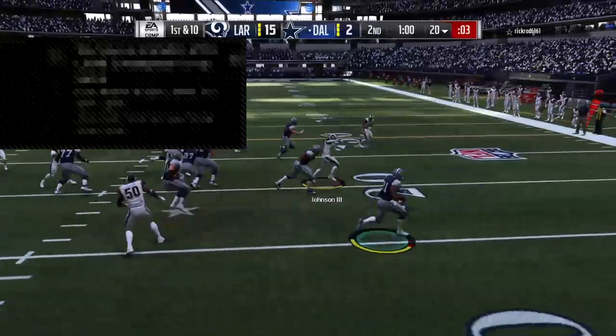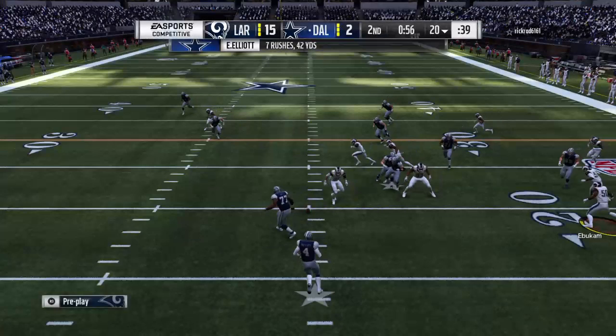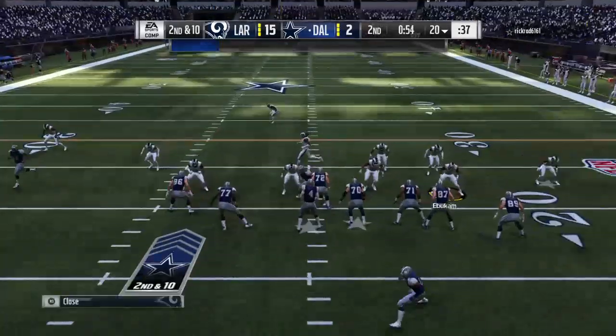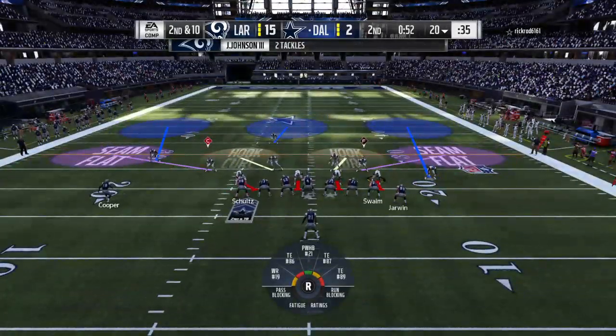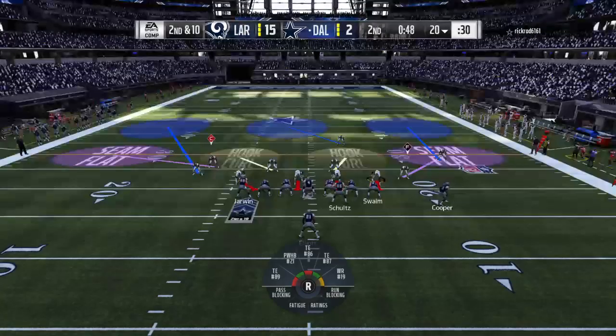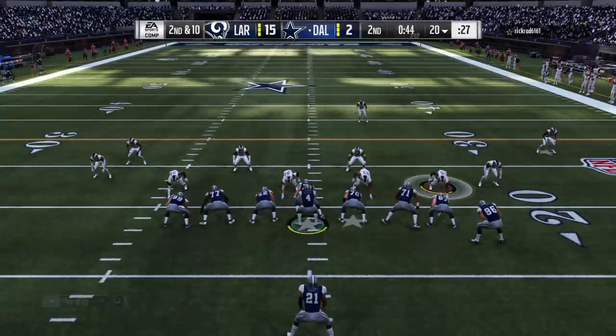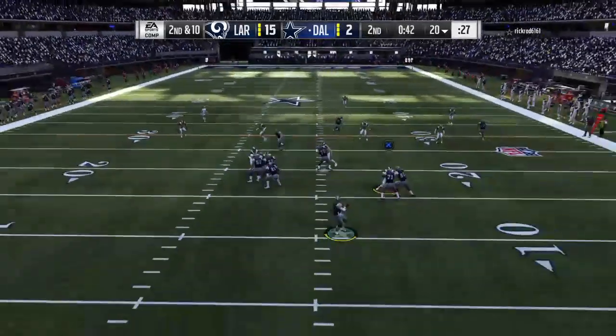They'll start the drive with Elliott. And he's going to be met at the line of scrimmage and taken down. The tackle there by John Johnson. The Cowboys looking to get going again in a hurry. I don't think any of us were surprised that they decided to start this drive on the ground after the last two drives ended in interceptions. Unfortunately, though, not a lot going on that first play.